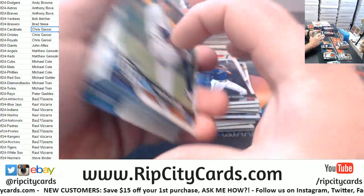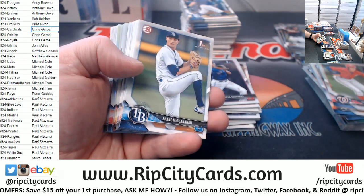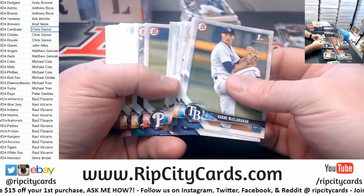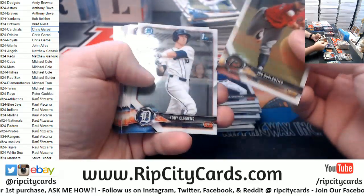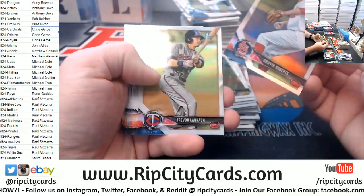Because, listen, a lot of these guys will have prospect cards for years and years in Draft and Chrome and regular Bowman too. And it's that hot first Bowman.